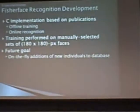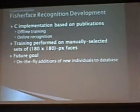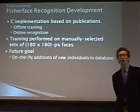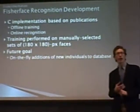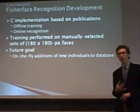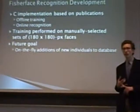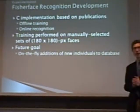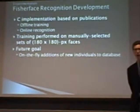The final stage, therefore, was taking each normalized image and passing it to a Fisher face recognizer. I wrote a C implementation based on published research containing two segments. First, something that would take a set of known images and construct a Fisher-based database, and then a second part that would compare this database to a set of normalized faces on each image processing iteration and determine the identity of each normalized face. As I mentioned, it works on 180 by 180 pixel normalized faces.